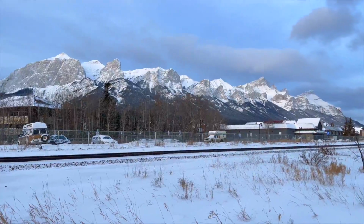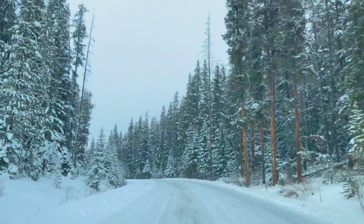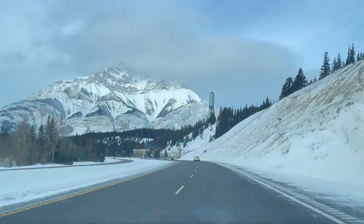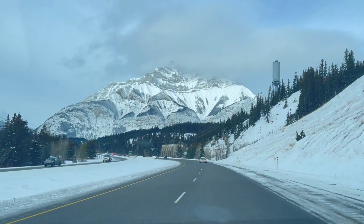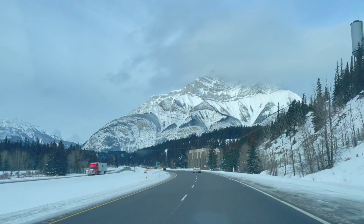Canadian Rockies, a place so beautiful that it's on every traveler's bucket list. Ever since we visited the place last summer, we always wanted to come back and see what this place has to offer during the winters. And we are glad that we made the decision to come here during the peak of its winter glory.